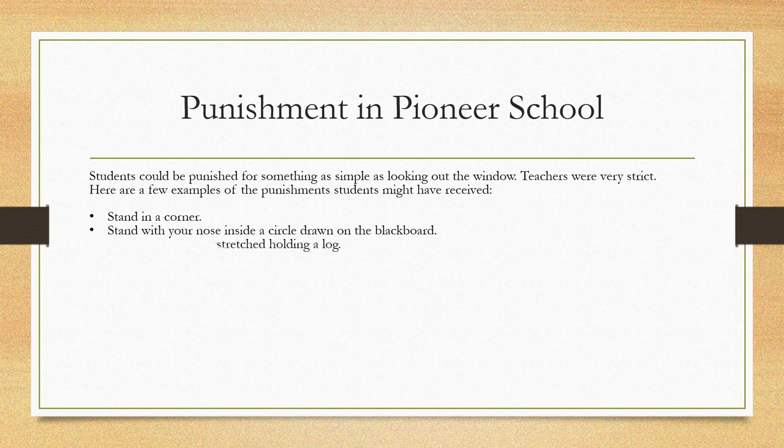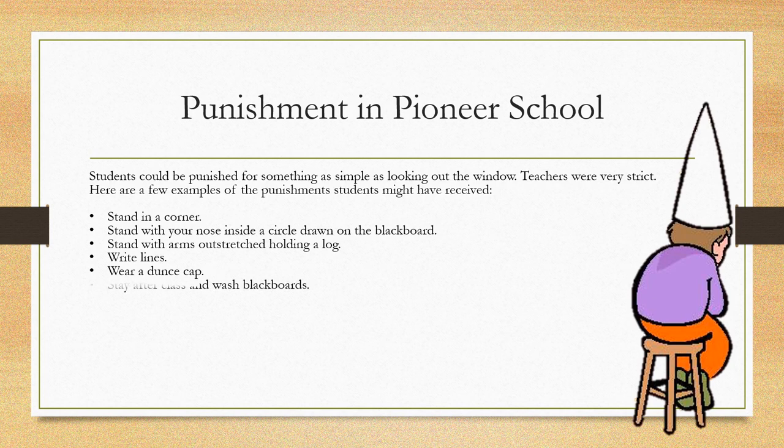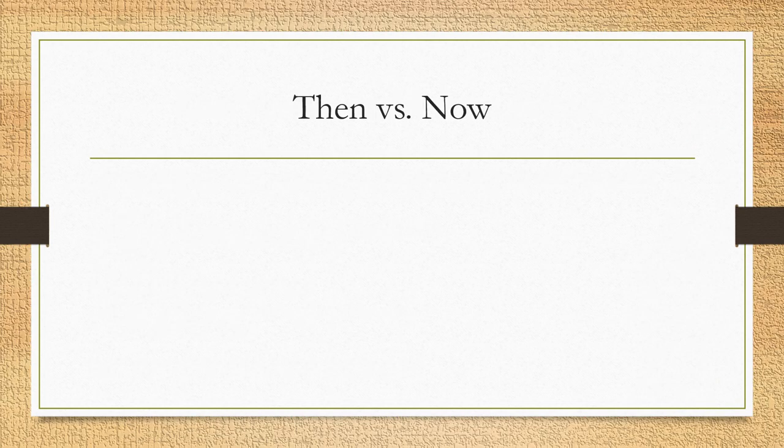Stand with your nose inside a circle drawn on the blackboard. Stand with your arms outstretched holding a log. Write lines. Wear a dunce cap. Stay after class and wash blackboards. Miss recess. A boy could be made to sit beside a girl, or vice versa. The strap or the hickory stick could also be used. Parents' punishment was sure to be worse than the teacher's.